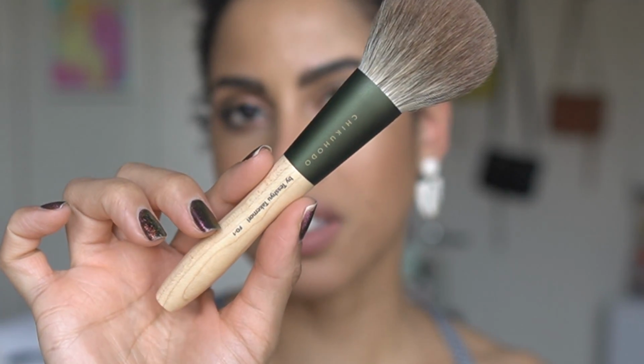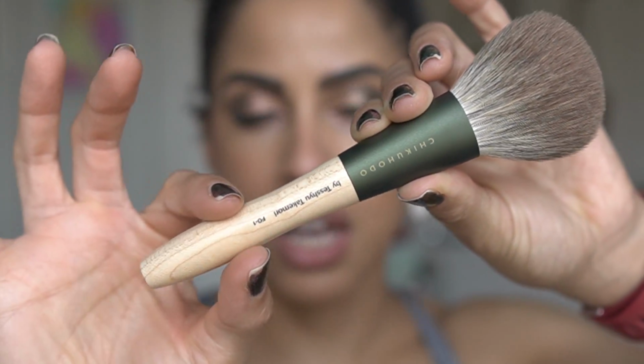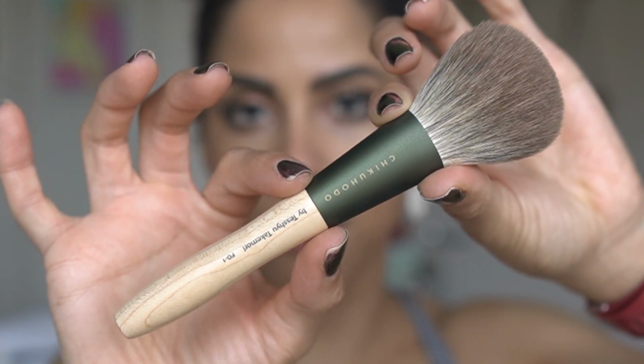So this is such a beautiful lightweight design. I love the grooves on the handle and the green matte finish with that natural wood finish on the handle. I think it's just such a beautiful combination.